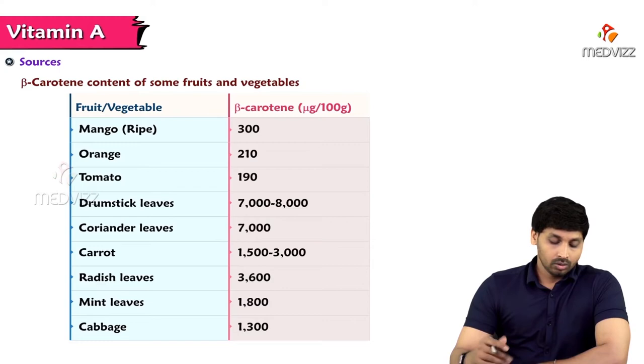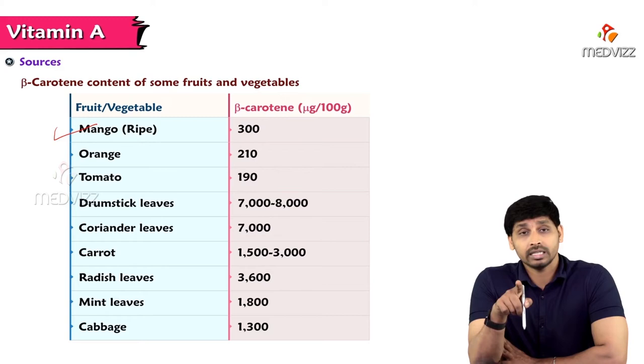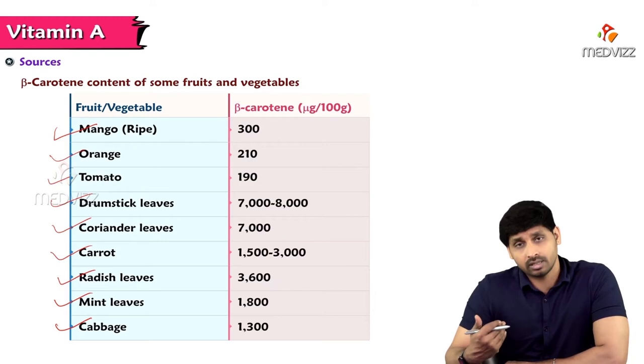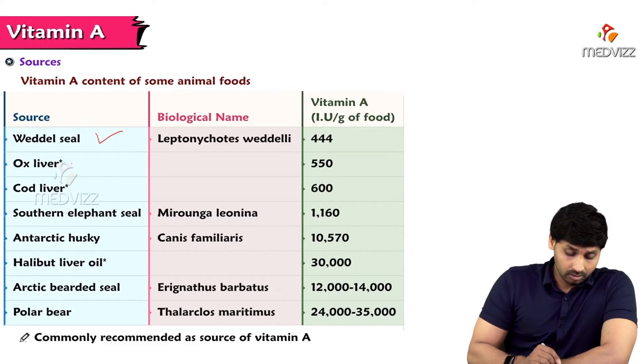You see here all the colored fruits like mango. That means in plant sources vitamin A exists as beta carotene, not in retinoid form. Mango, how much amount of beta carotene? This beta carotene splits into vitamin A once it goes inside the body. Orange, tomato, drumstick leaves, coriander leaves, carrot, radish leaves, mint leaves, cabbage: all these are vegan sources.